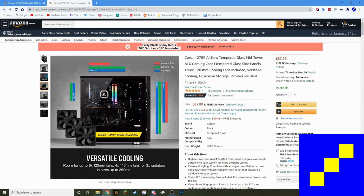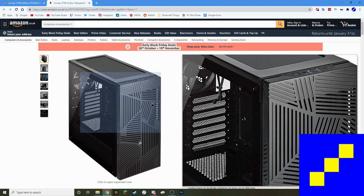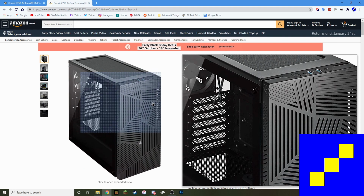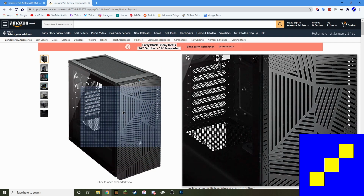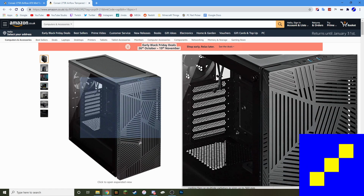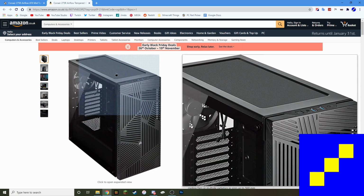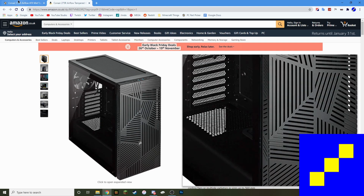But, well, we'll just have to wait and see what happens. Because I do want this to be a really well-cooled system. And I really do like this front design as well. It's not got any USB-C. It's just got 2 USB ports on the top, on the front. And it's also got a tempered side glass panel as well as a dust filter on the top if you want to mount a radiator up there or something.